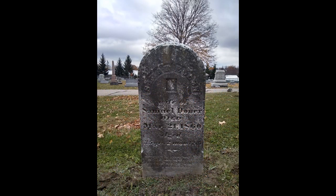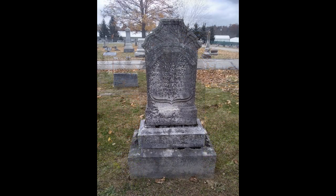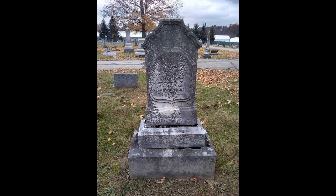And this one was just another one where the stone was interesting looking, so I got a picture. The fonts are real nice. They're pretty fonts. This one was interesting looking too.